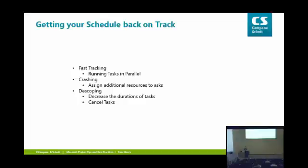Another option would be crashing. Kind of touched on this a little bit. We're going to assign additional resources, effort-driven, to reduce the duration of that task. So that would be crashing.